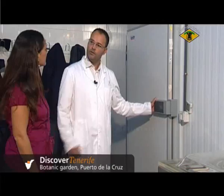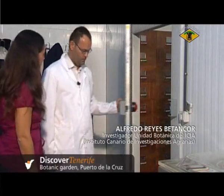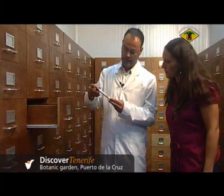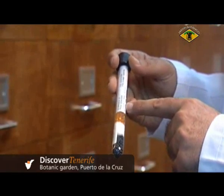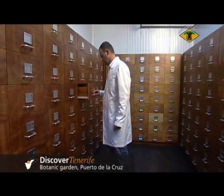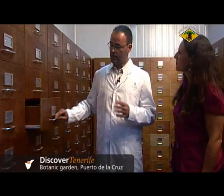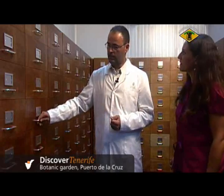This is the germplasm bank in which we include the seeds to keep them for a long period of time. After dehydrating the seeds using silica gel, we have introduced them in these vials where they will be preserved. In this case, we are in a 4-degree fridge, because these are seeds under conservation for a short time.